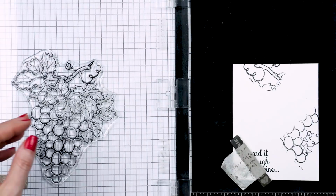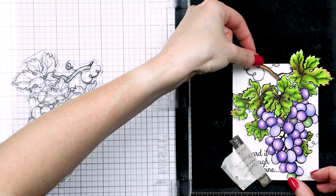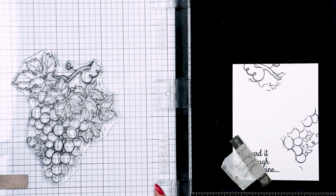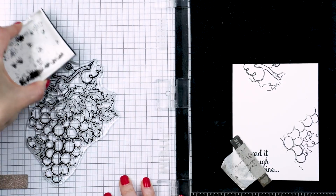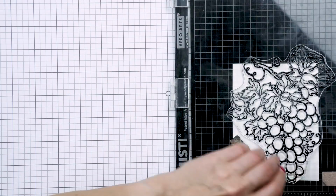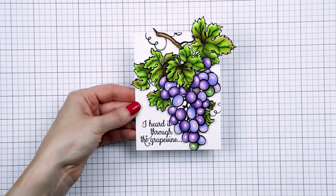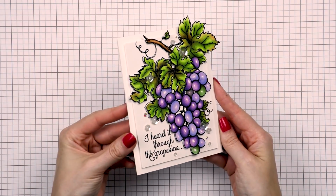Now, the reason I stamped the image onto the background instead of just foam mounting the grapevine on top is I wanted to have the tendrils on the card. The tendrils were too detailed to fussy cut, so I just cut them off, but I still wanted to have them on the card. So I stamped the original image in black ink and foam mounted my colored image on top, giving me both the fine detailed tendrils and a full gorgeous grape cluster that goes outside the edges of my card. I foam mounted the panel onto an A2 white card base. I added some clear sequins, and that finished this card.